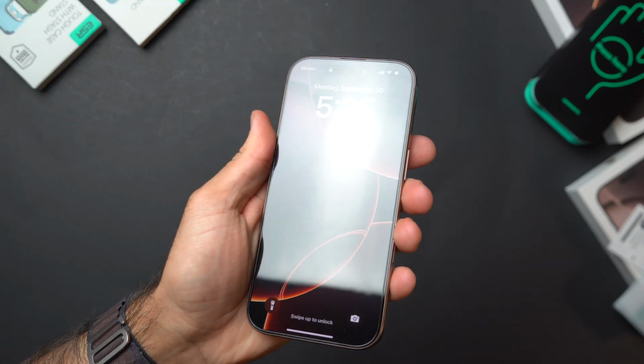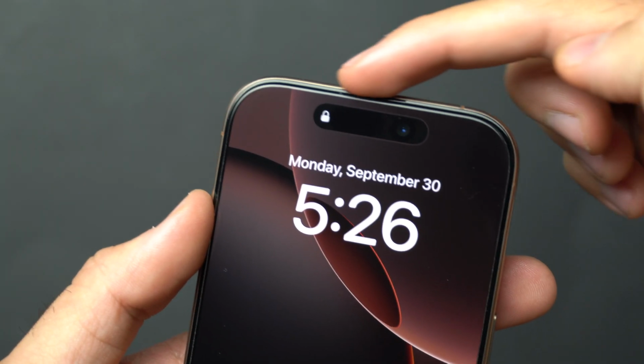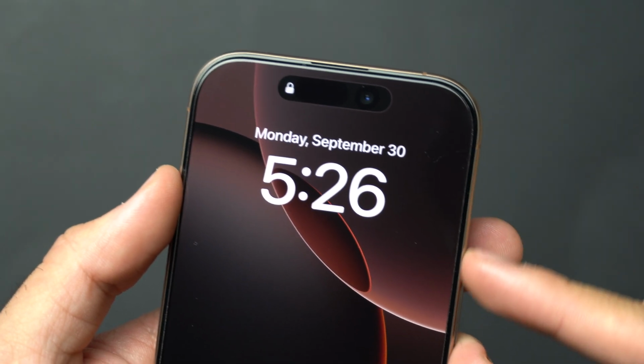It also does have full screen covering, which is very important, especially with the iPhone 16 Pro, because as you guys know, the bezels have gotten thinner. So you want the most protection you could possibly get on your new iPhone 16 Pro or iPhone 16 Pro Max.